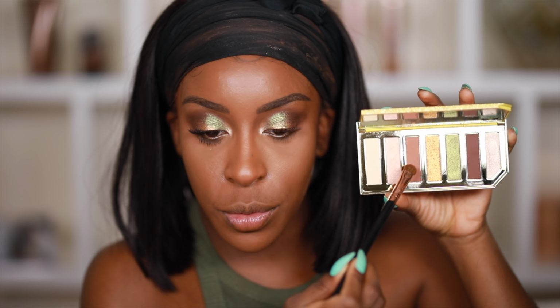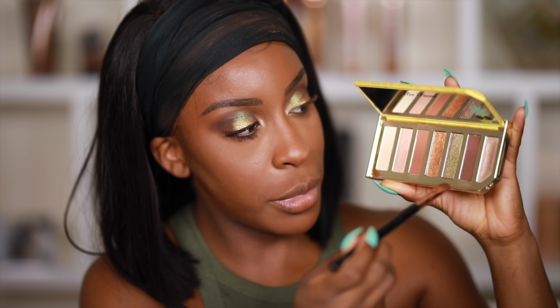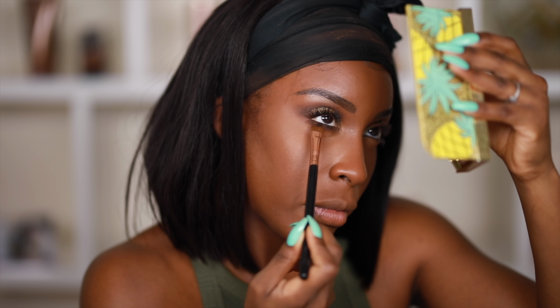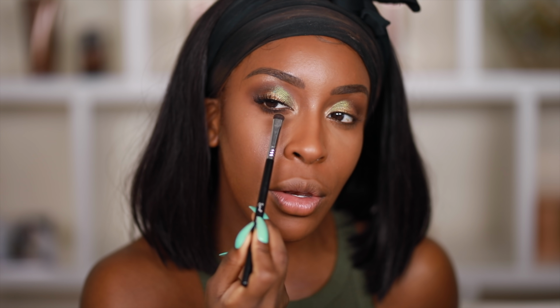I freaking forgot to put shadow on my bottom lash line. First, I'm gonna sweep that crease color down there. I'm gonna layer the dark brown in there too, but we laid down the crease color first so that it's soft and not too harsh. I'd like to put some of that green on my bottom lash line, just mainly in the inner corner, like inner tear duct area. So right up in here.